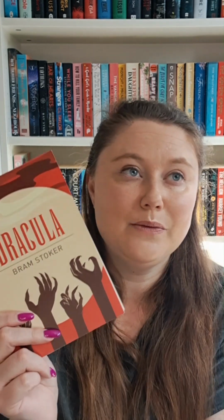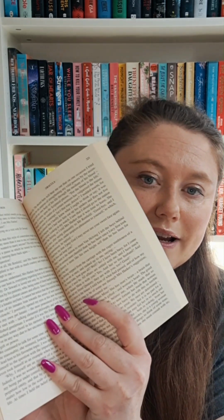So I think now is the time to try again with this book, because I always thought I would absolutely love this. I do love a good Gothic book, and this is definitely Gothic. I just don't know whether it's Gothic romance. So yeah, we're going to try again. It's very small, very tiny writing, but yeah, we're going to give this another go. Hopefully this time, fingers crossed, I will enjoy it.